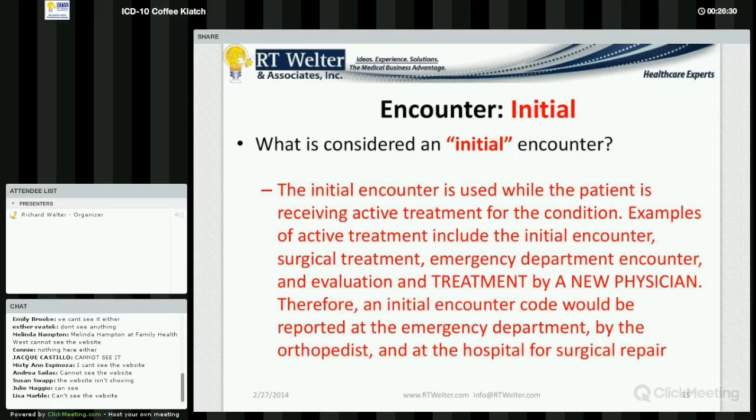So an initial encounter character would be used for the first time the patient presents for that injury in the ED, when they're referred to an orthopedist for treatment, during the surgical encounter, and then we move away from the initial encounter character. The way that this is described on the screen now is the same verbiage ICD-10 describes it in the chapter guidelines. So you'll notice that evaluation and treatment by a new physician, it doesn't define what it means by treatment, and it also doesn't say new physician of a different group. So some misinterpretations are possible with this, but this is exactly the way ICD-10 describes it for us.